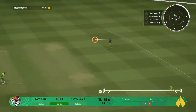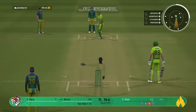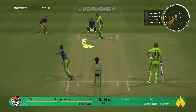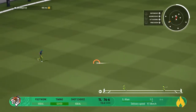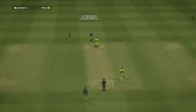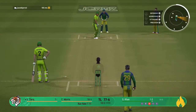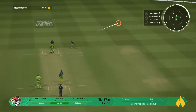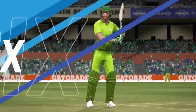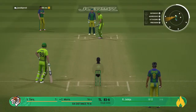Oh, that's cut off nicely. 4 runs saved. Nicely played. Just runs 1. That's a great shot, full of class. Square drive for a maximum. Well, they've faced 1 ball, scored 6 runs. Can't be much more efficient than that. How will the bowler respond?